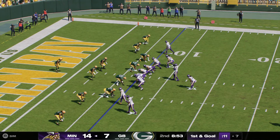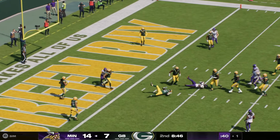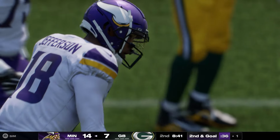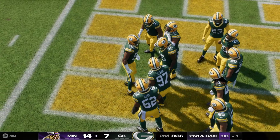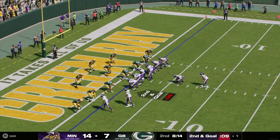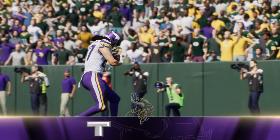Now a chance to make that big play really hurt. It's 1st and goal just outside the 5. Darnold from the gun. Middle of the field to Jefferson. That's good for a gain of 6. 2nd and goal. Darnold now to throw. Touchdown!